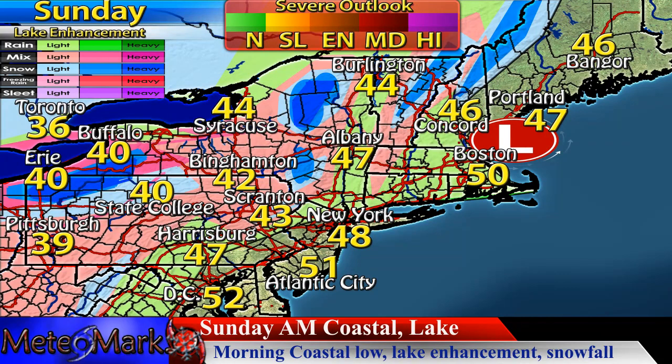Lake effect, lake enhancement kicking off Lake Erie and Lake Ontario, especially Lake Erie, inland of Erie and Buffalo, Erie County, Crawford County, Bradford County, Warren County, Chautauqua, Cattaraugus, and Allegheny counties here, so watch out for that.